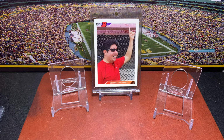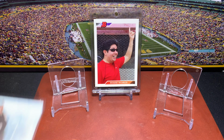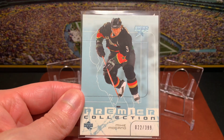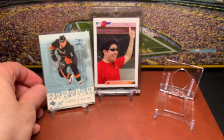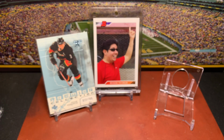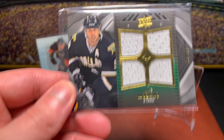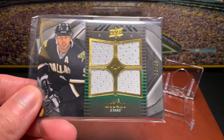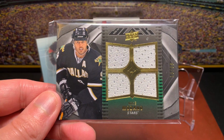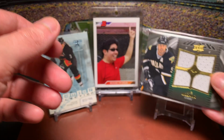Next, base card for 2003-2004 Upper Deck Premier Collection. These are numbered to 399. So these were a nice premium product. Showing off some cards from that in the not too distant past here. This is 2009-10 Upper Deck UD Black base card out of 99. Base card though is a jersey card. Though they do call it a base. So there you go. Nice card.